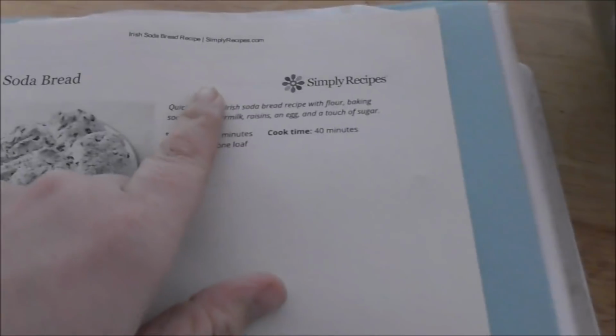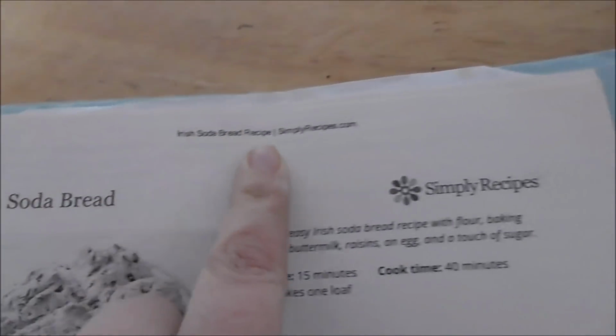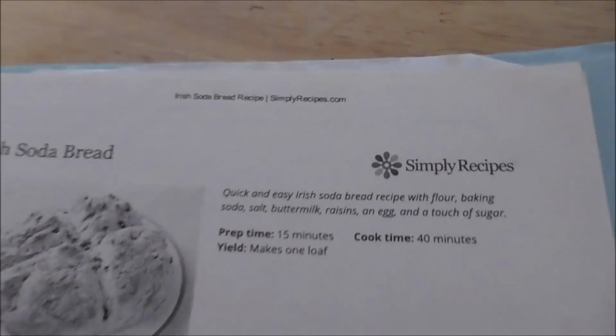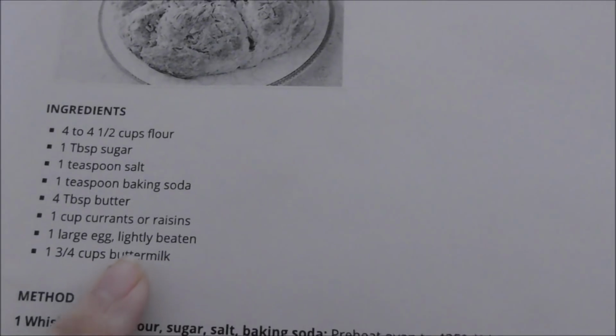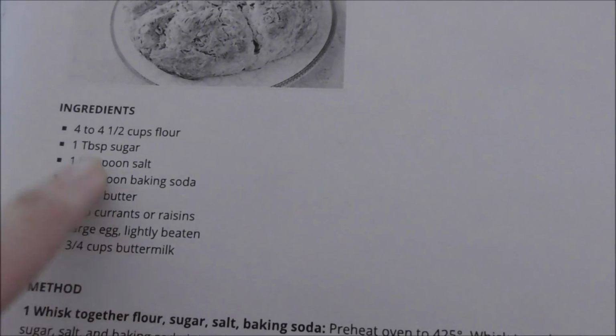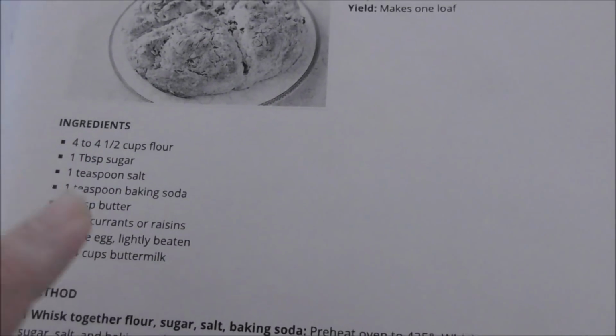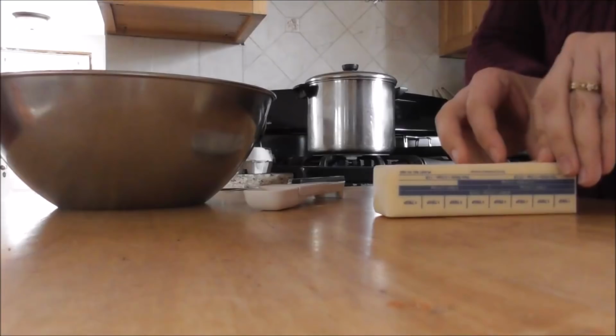I'm just making some Irish soda bread here. Recipe I did a long time ago, 2016. Found at simplerecipes.com. You guys can find that for yourself. Very easy, very basic. Doesn't have caraway seeds. My kids don't really like caraway seeds, so this is just really a basic Irish soda bread. Very delicious, and it'll go great tonight with our corned beef and cabbage. Thank you, Mary.